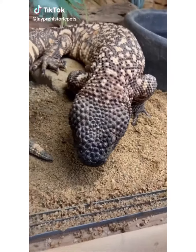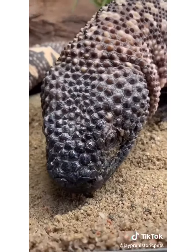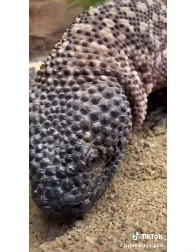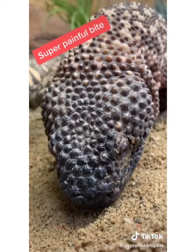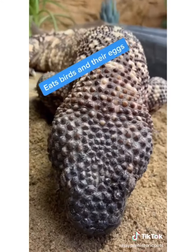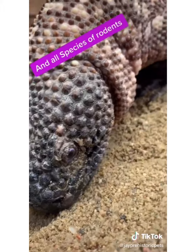Check out this Mexican beaded lizard. It's absolutely amazing. You can see this is designed for desert. It's actually a venomous lizard, one of two in the world, and they're super dangerous. But the good news is you don't die. They live over 30 years, and they're really fast and absolutely gorgeous. Look at the coloration around its eyes and all that. And oh man, he almost got me.